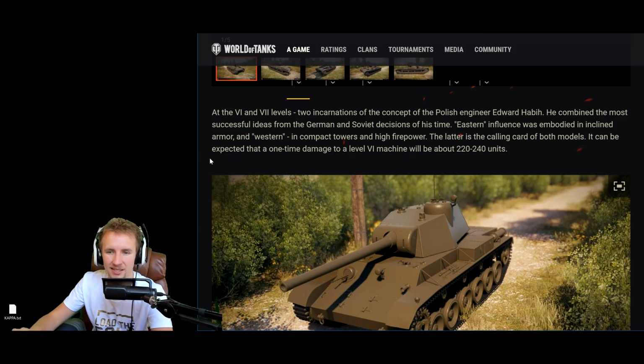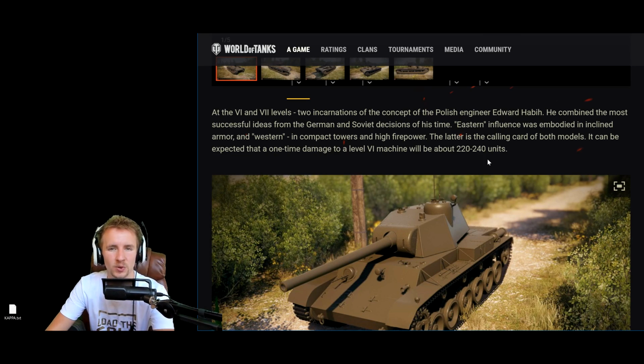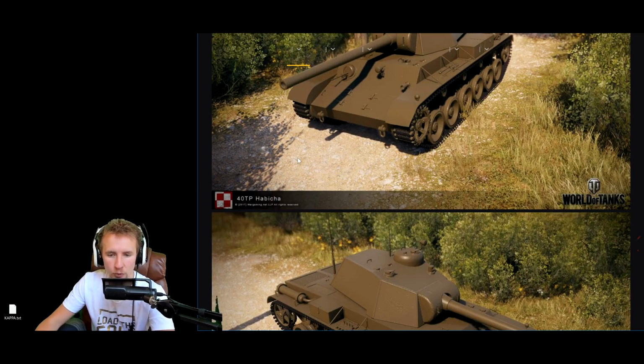So apparently these two tiers come from a Polish engineer called Edward Habich, who looks like he blended together the ideas of the Soviet and German tank designs, which can be seen within the Western compact turret combined with the well-angled Eastern armor. Wargaming are hinting that this tier 6 medium is going to have an impressive alpha damage of 220 to 240, although that's not really that special, because just recently we saw the tier 6 Italian medium tank have 240 alpha damage as well. Nevertheless, we'll just have to wait and see what all of the statistics of the vehicle will be, but this tank has been slated as the 40TP.